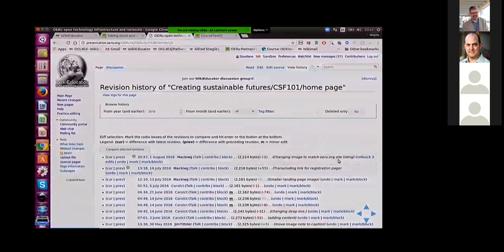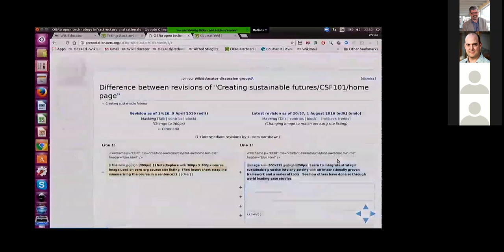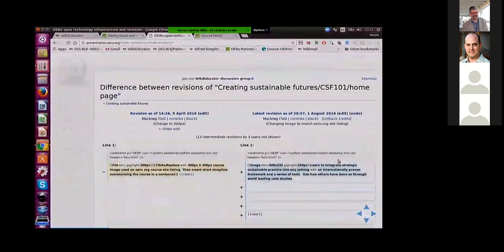I'll show you an example. This is what a comparison between two revisions might look like. It's similar to track changes. You can see what one version looked like, and then the subsequent change is highlighted for you, and you can determine. There will also be a log entry that the person making the change can make that explains why they've made a change, which is often very, very helpful.